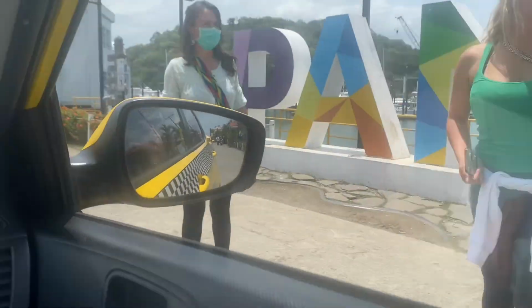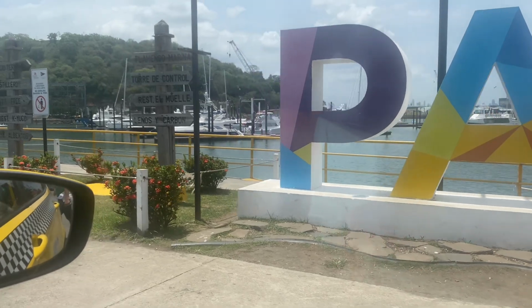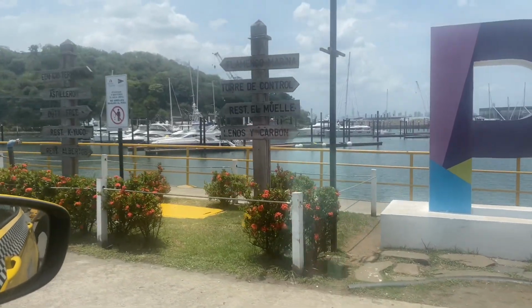You can take a nice picture of the Panama sign with the ocean view and city view.